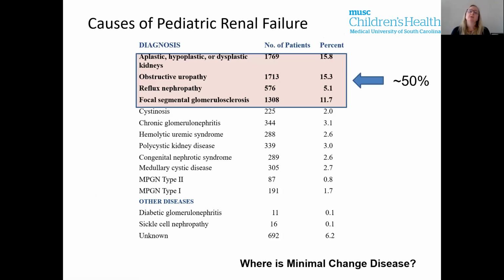Well, if you look at this, this is the most common causes of patients on dialysis. The most common diagnosis, the first one, would be either hypoplastic or dysplastic kidneys. Second would be obstructive uropathy. Things that fall in that category are things like neurogenic bladder or ureteropelvic junction obstruction, anything that causes a blockage in the system. Reflux nephropathy would be next, so that's urine going in the wrong direction. And then FSGS is the fourth most common cause.